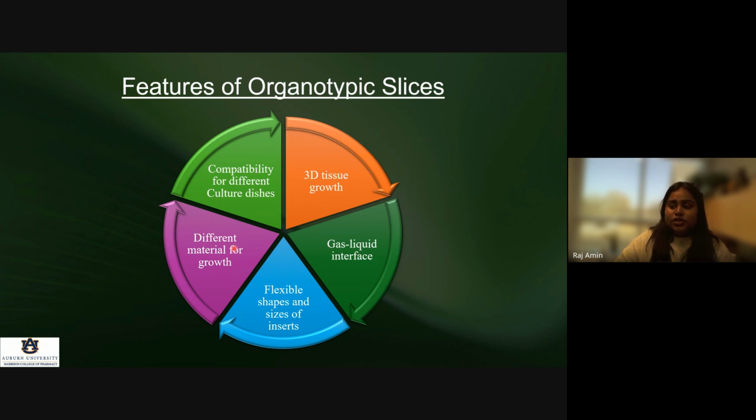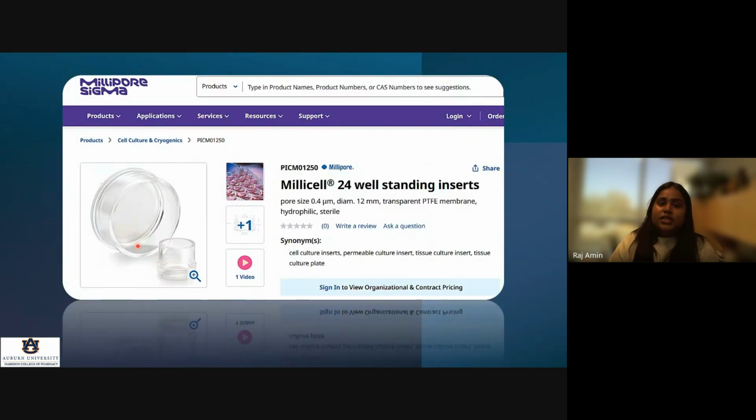Besides that, these inserts are also flexible in shapes and sizes, so we can use them in a 6-well or a 24-well plate, which then facilitates growth using different materials. And also, these inserts can be used for different culture dishes. This is the insert that we use in our experiment. I performed the experiment using a 24-well plate, and we use these inserts from Sigma Millipore, which allow respiration through the PTFE membrane, which is also a hydrophilic and sterile membrane that allows organotypic slices to respire and breathe and also grow for over 10 days.